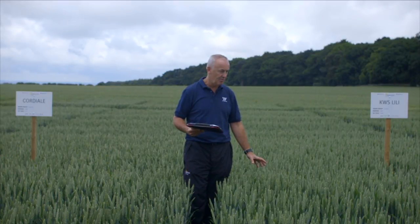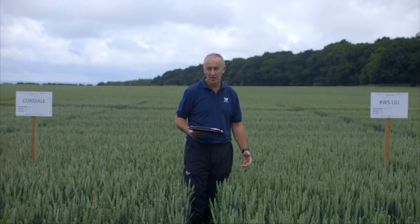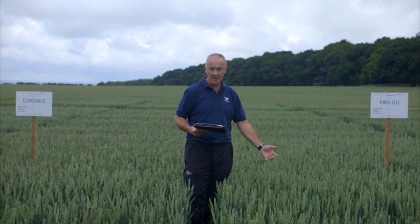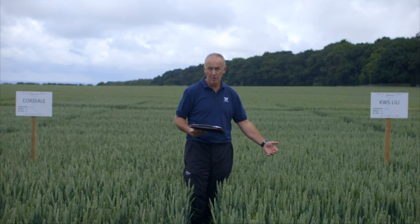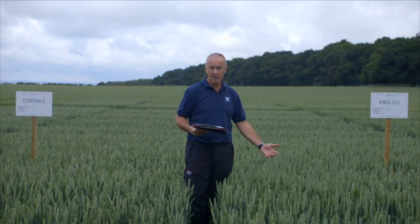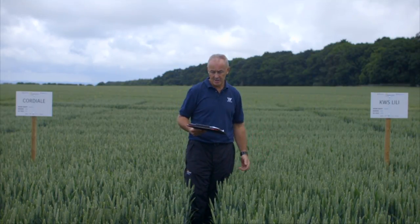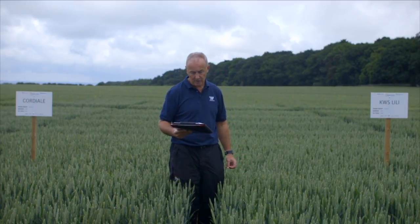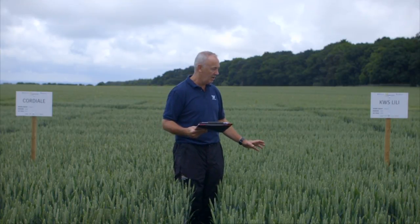Would you spend the extra money on the extra late nitrogen to try and boost that protein? Possibly not. It's one of those to get in the barn, see what the quality ratings are. If it's worth a premium, it's a bonus. You've got a top yielding variety anyway. In some years, we all know, every now and again, years will come along where that quality will be worth having. There's no real holes to pick with it.